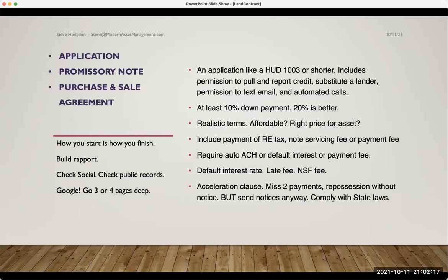So applications, I have bought some notes in the land space recently that haven't had an original application. It was cut and pasted from emails. It's simple to make a form on your website or in a little link, or even as easy as an Excel that emulates the key points that you'll find on a HUD 1003, which is the application form that you do when you apply for a mortgage. It does not have to be a page and a half.